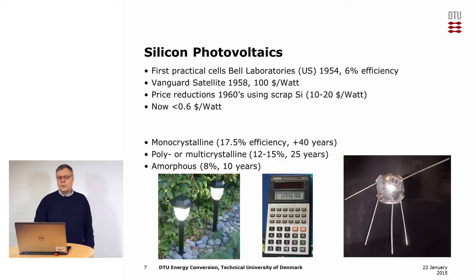And the most well-known of these photovoltaic technologies is, of course, based on silicon. And the first practical cells were developed by Bell Laboratories in the United States in 1954. They had a modest efficiency and were fairly expensive. And they were first used in things like satellites, for instance, in 1958, the Vanguard satellite that I show here. And they were eminently suited to this purpose because it's a little difficult to put a large power plant into a satellite, while the solar cells are comparably lightweight and can be used for this purpose.